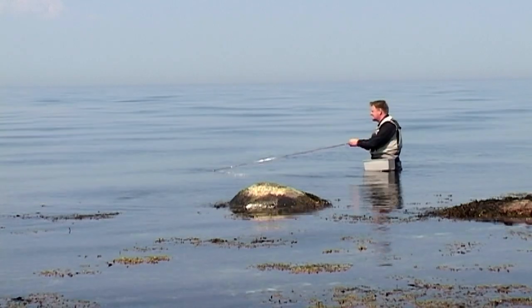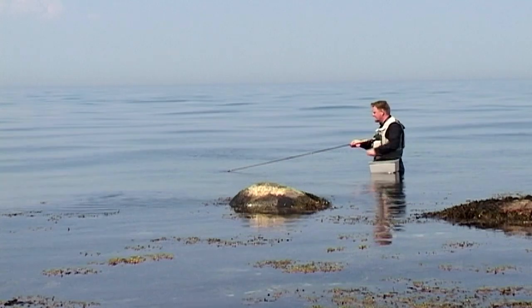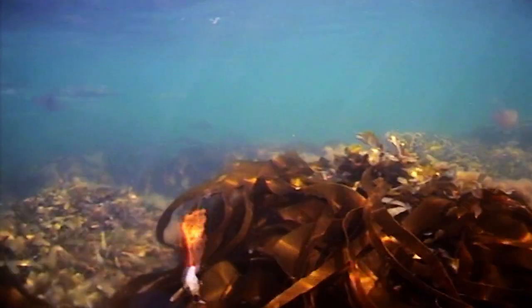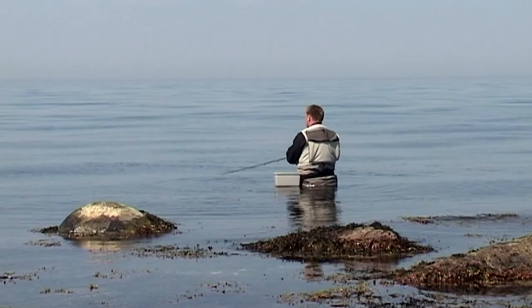Thomas spots some porpoises over the reef and has quite often experienced that sea trout follow in their wake. And that is certainly true this time. Watch this school of sea trout coming in. Here they are, chasing prey. Let's see that again.